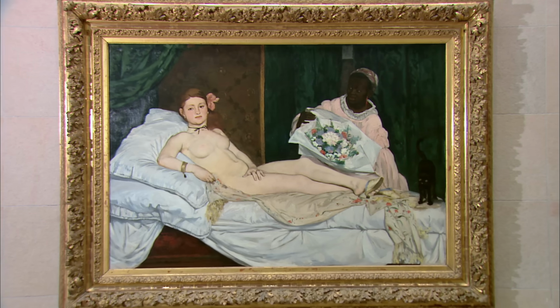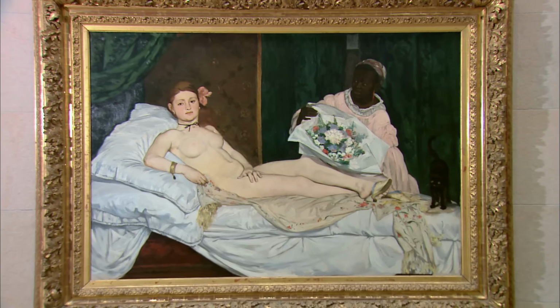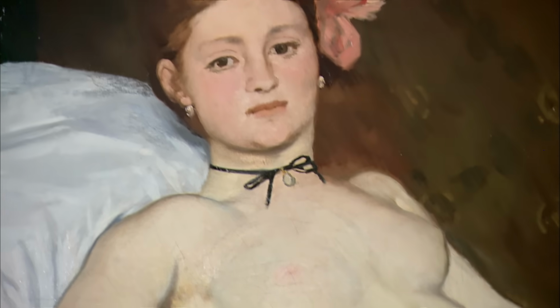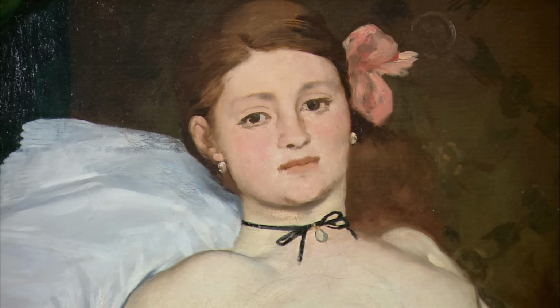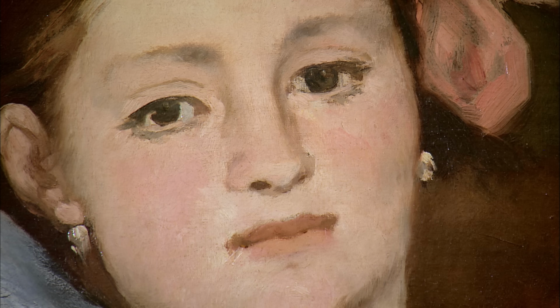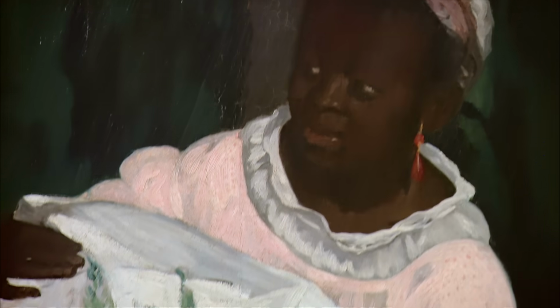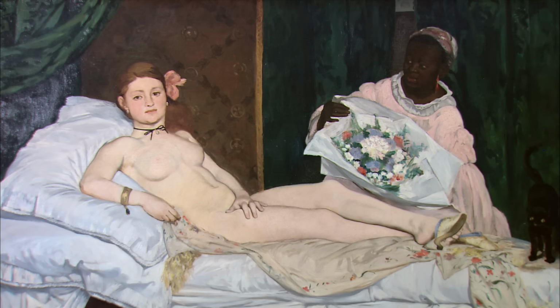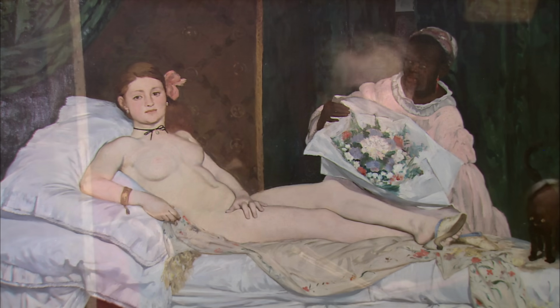Edward Manet rubbed realism in the public's face, and they hated it. Manet's nude doesn't gloss over anything. The pose is classic, but the sharp outlines and harsh colors are new and shocking. Her hand is a clamp, her stare defiant. Ignoring the flowers her servant brings from her last customer, this prostitute looks out as if to say, "Next."